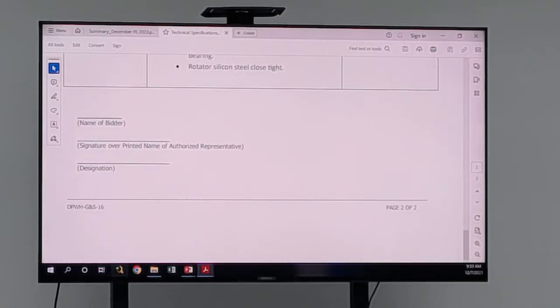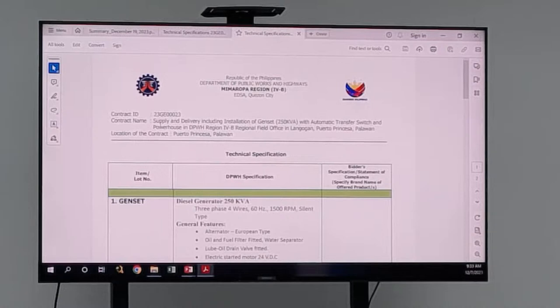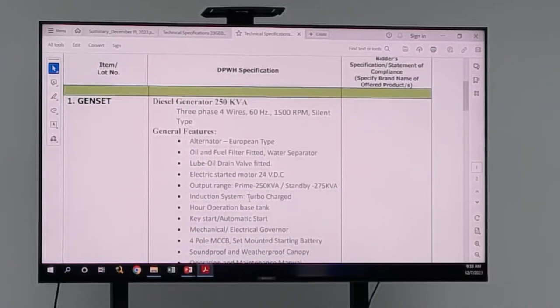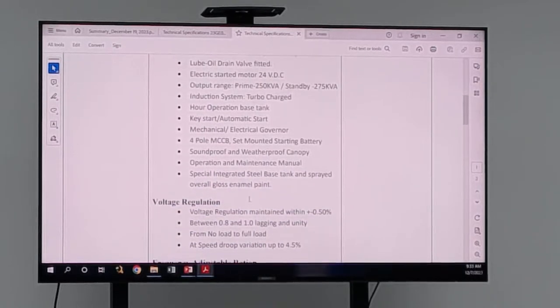Yun po yung specs natin sa 23GE0022. Next, contract ID po 23GE0023. Supply, delivery, unit installation of Genset of 50 kVA with automatic transfer switch and powerhouse with DPWH Region 4B Regional Field Office in Langogan, Puerto Princesa, Palawan. So, ang specs po, same sa unang contract. Yan po.